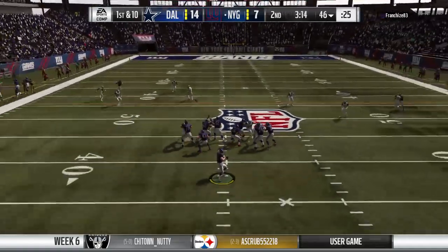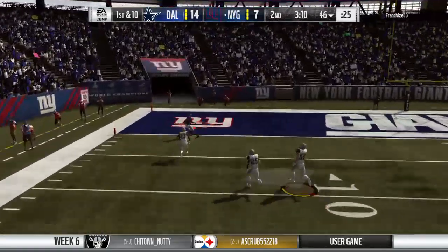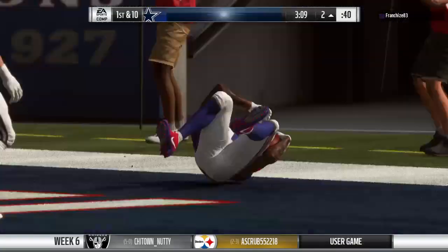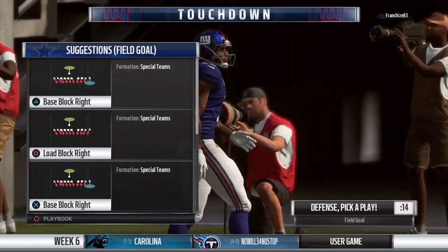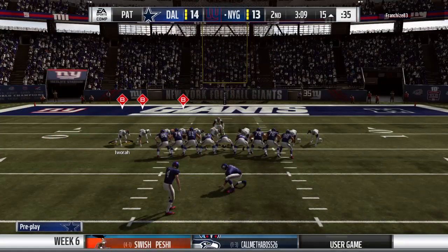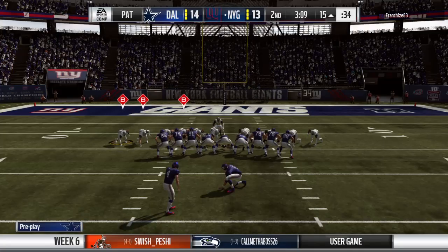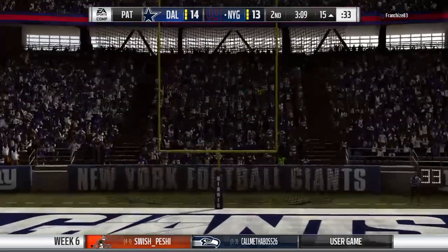They go play action here on first down. They'll let it go deep for Beckham. And he's got his man. Beckham. Touchdown, Giants. Odell Beckham, his 4th touchdown on the year. And the Giants are an extra point away from tying up this football game.